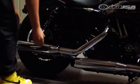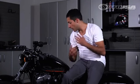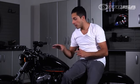Adding an aftermarket exhaust is one of the easiest ways to add some character and performance to your Harley-Davidson motorcycle. So we contacted 5 leading exhaust manufacturers and asked them to send over a slip-on style muffler for use on our Harley-Davidson 48 motorcycle, which is equipped with a 1200cc Sportster V-twin engine.